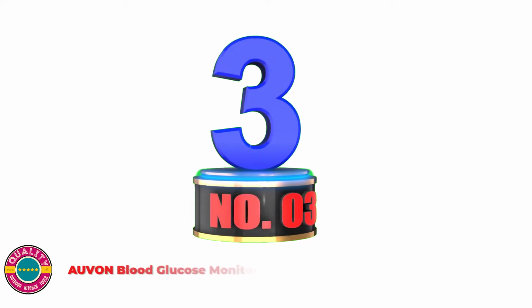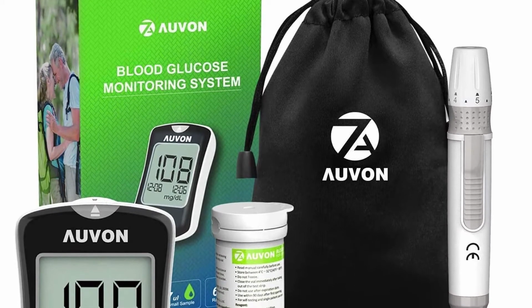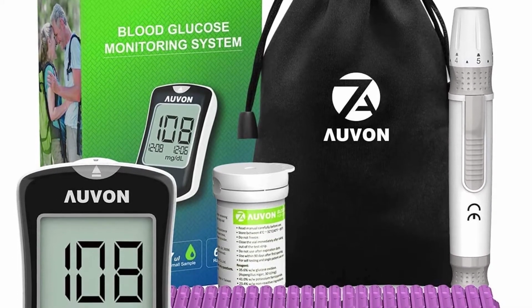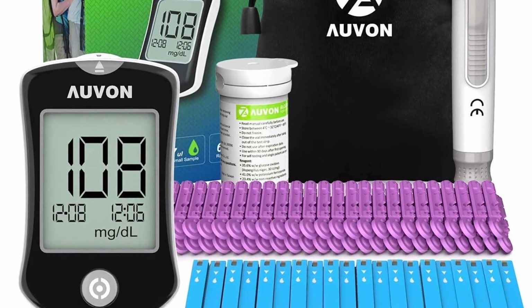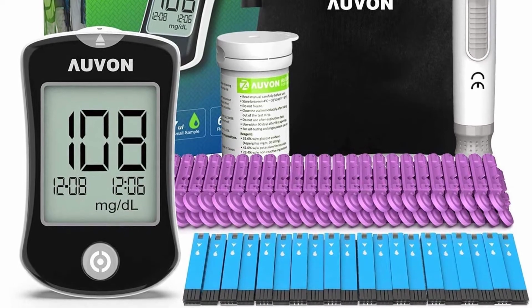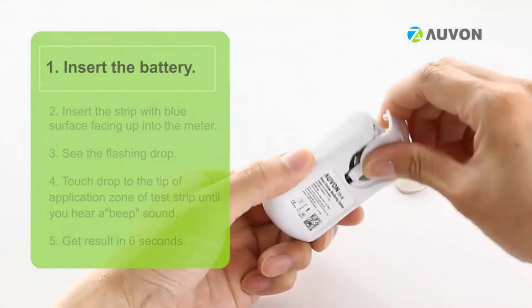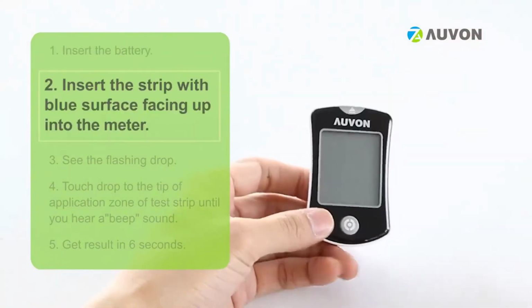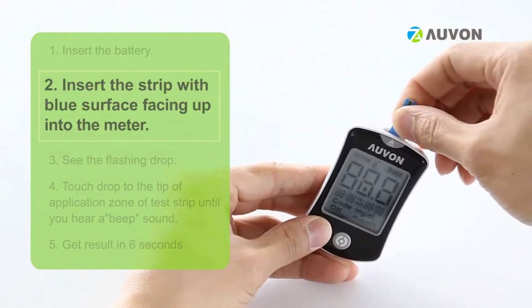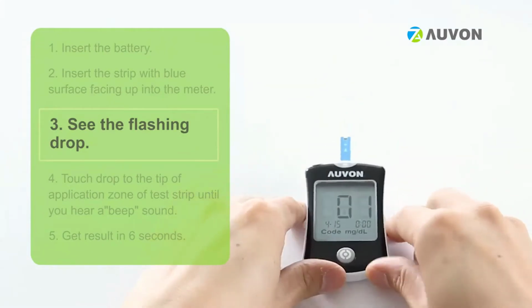Number 3. AUVO Blood Glucose Monitor Kit. AUVO BGMs can perform within plus or minus 10% or plus or minus 10 mg/dL of laboratory values over 95% of the time, which is far beyond the ISO 15197:2013 passing standard. The manufacturer is certified with CE Mark, GMP, ISO 13485:2016, and ISO 15197:2013, without having any recall on the market in the past 14 years.